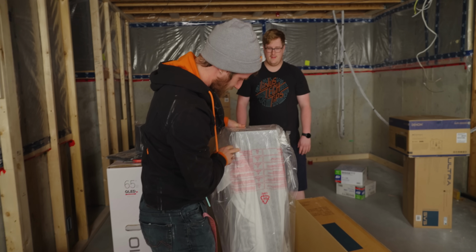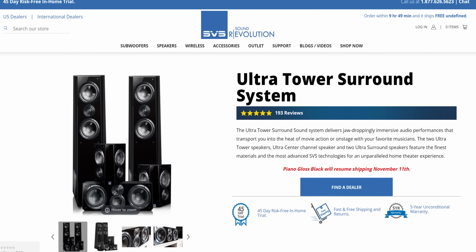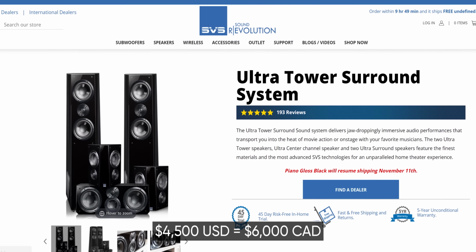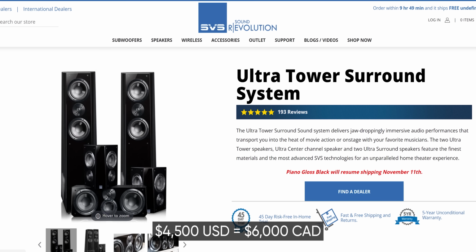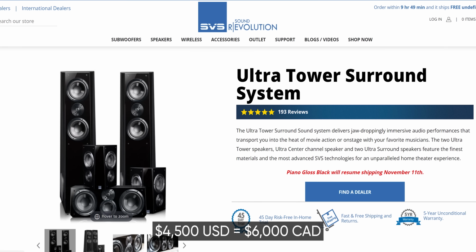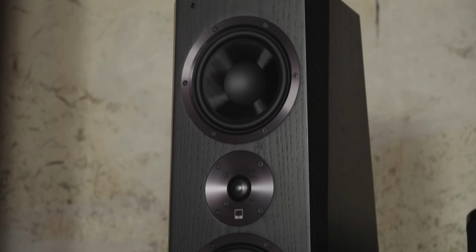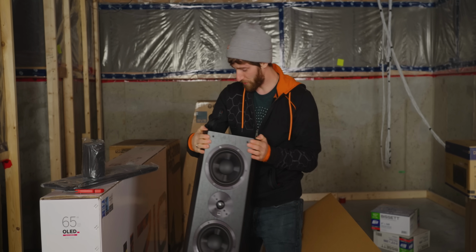Wow. Holy speaker, Batman. So what we got is their Ultra Tower surround kit. This kit retails for around $4,500 US, which sounds like a lot to some people, but in the world of professional audio, that's cheap, like so cheap. Wow. Those are sexy.